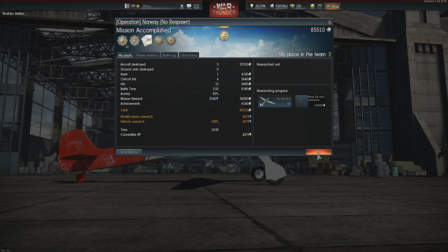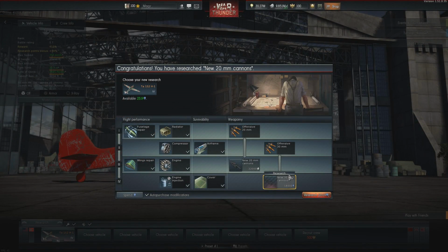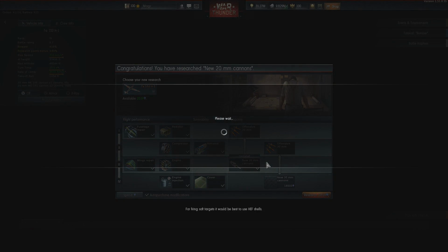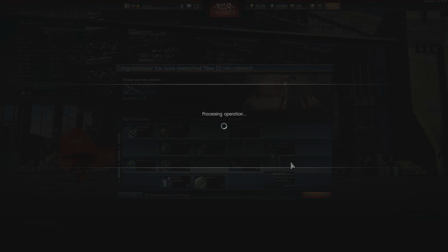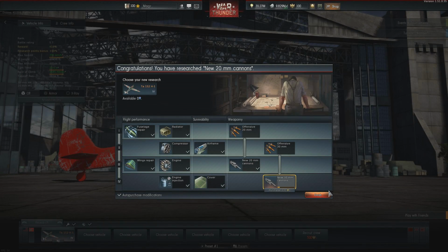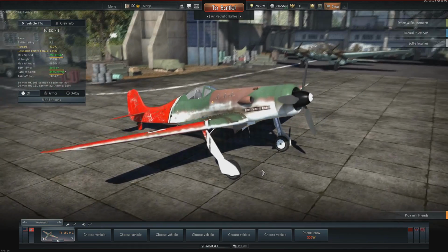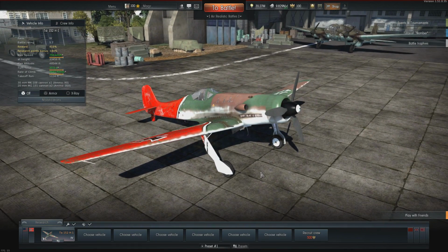So yes, I still am in the process of spading the TA-152, but as you can see here, all the performance upgrades are done. All I had was the 20mm upgrade and the 30mm cannon upgrade left to go. Everything else has been finished. So that was a TA-152 with maximum flight performance. And, as I said, it's a disappointment.